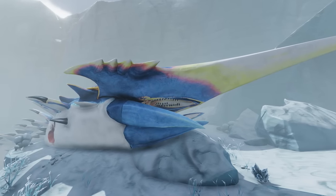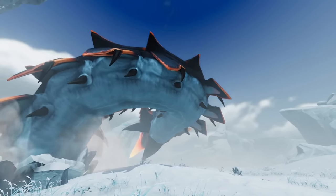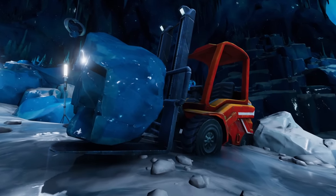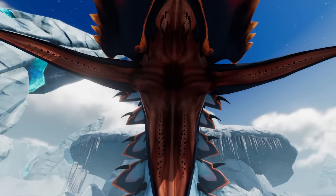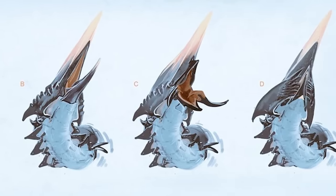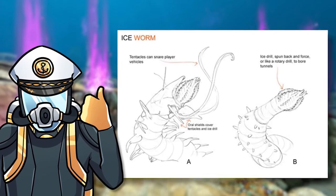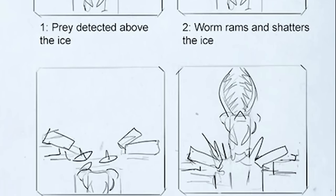One source of inspiration for the creature appears to be the sandworms of the Dune novels, as they share similar behaviour and are both avoided by the use of thumpers in their respective universes. The ice worm's design appears to have changed slightly during Below Zero's development. While the general idea for the creature remained the same, a number of different variants for the jaws under its horn were suggested, varying from two simple mandibles all the way to six that would retract when the creature was under the ice. Other proposed designs included tentacles that could grab you and your vehicle, and an entire cage-like structure that would be used to capture groups of unfortunate penguins.